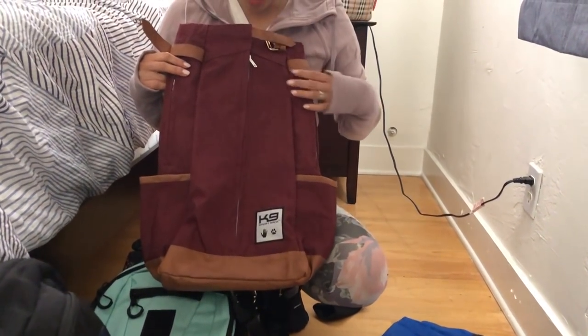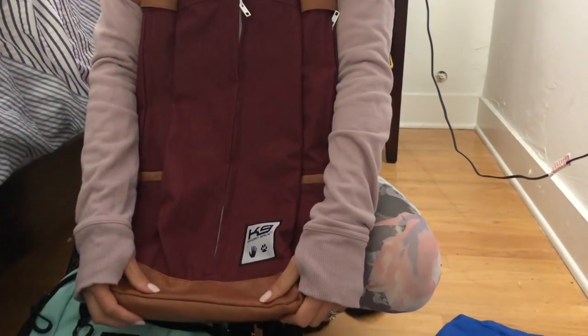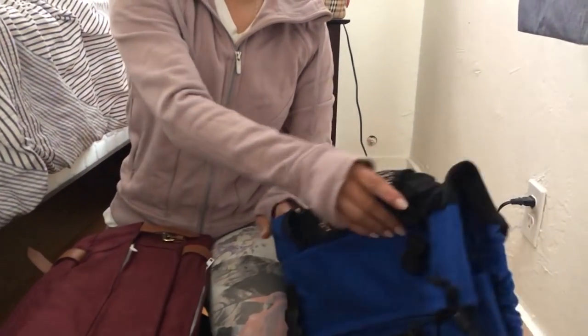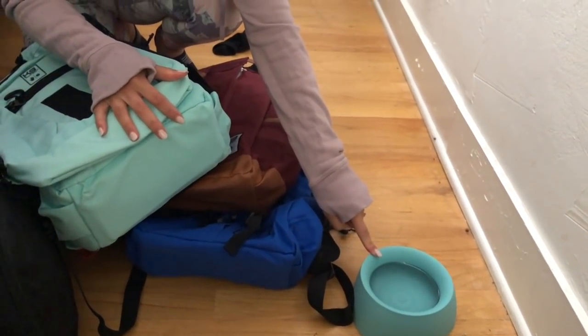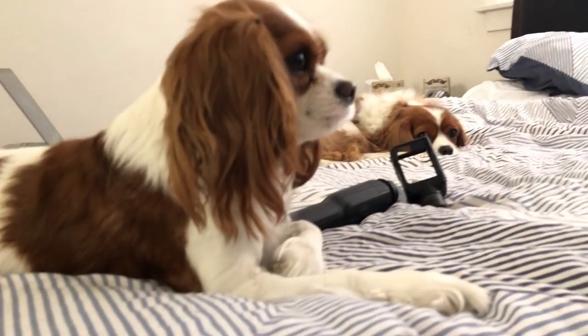I love this one. This one is more classy, beautiful. It's a beautiful maroon color with cognac leather trim. This one is the one that Herky's been sitting on already, so I think this is hers. Oh, it matches her bowl, and it matches the carrier that Milton already has. Yes, this is Milton's color. Hey, Milton, is this your color?